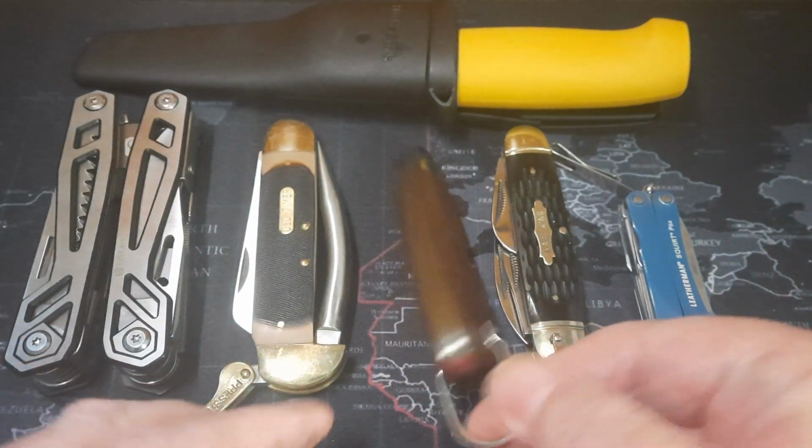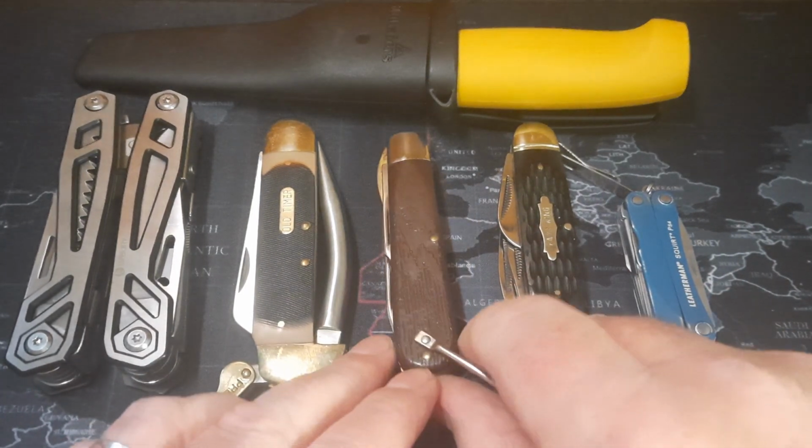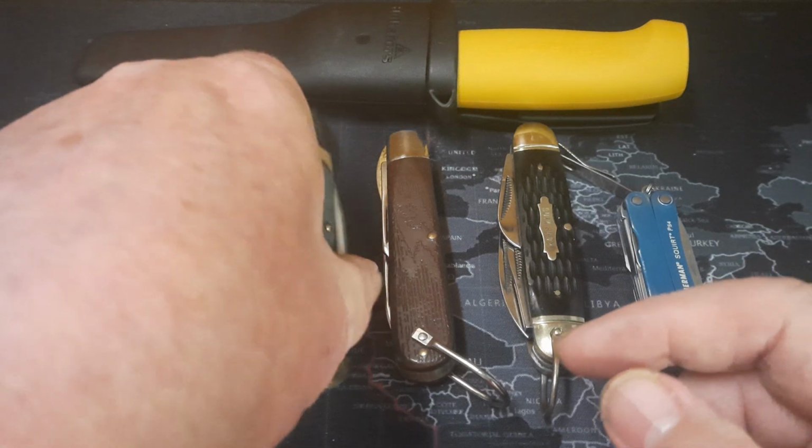Great little knife in my collection. And I'm just wondering who else out there has got a varied collection of multi-blade knives, and what have you got? What do you mostly use them for?